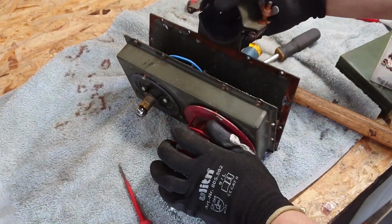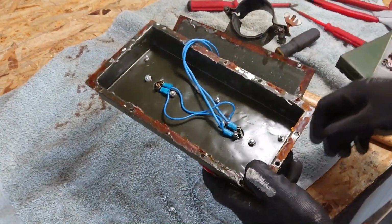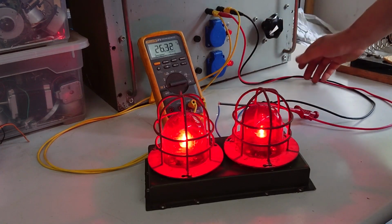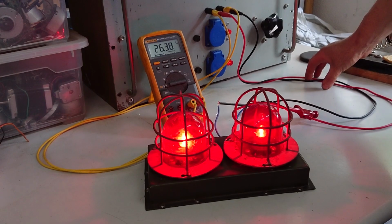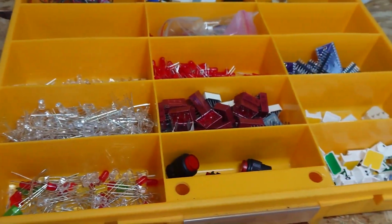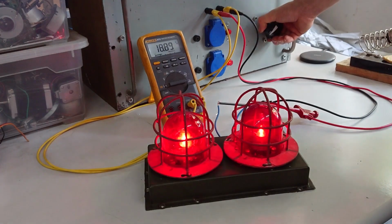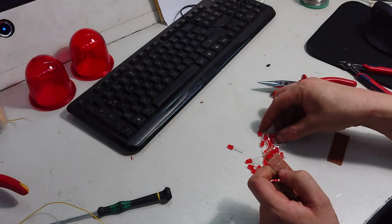For that I will now build an Arduino-based circuit that I will integrate into the old enclosure. Upon connecting the old light bulbs to the isolation transformer, we can see that they still work. Having a really important job, I can imagine that these bulbs were designed to have a very long life. But LEDs will be better suited for periodical flashing than these incandescent light bulbs, and that is why I have now started to solder a number of red LEDs in clusters onto small pieces of perf board.